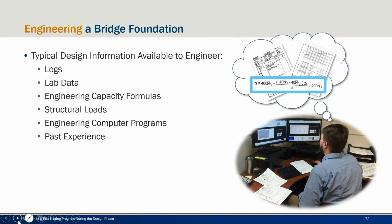Information we have available includes structural loads. There are many computer programs available these days; for lateral, we use a lot of them. InSoft is a program we use a lot. We can simulate lateral loading and axial loading, and use those programs for design. And then we all have past experience on what we think might work and what might not work, and that plays a big factor in a lot of designs, calibrating what we've done in the past.